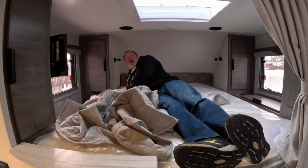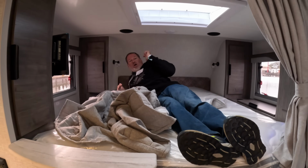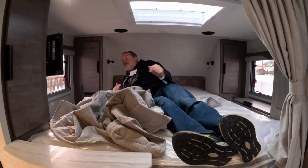Okay. Let's talk about clothing storage. First of all, the bed is narrow, all right, but it's long. So it's not the widest of beds, but there's plenty of space here. Again, you're loading in from the foot, so you don't have to wake the person next to you to get in and out.